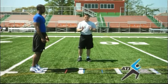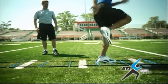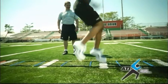First ladder drill is gonna be a simple high knee drill. We want a good arm swing just like we're sprinting. Both feet need square. It's important that the knees are firing high and the arms are swinging through just like we're sprinting. Hand goes at nose level in the front swing and clears the hip in the back swing. Jamal? Excellent.